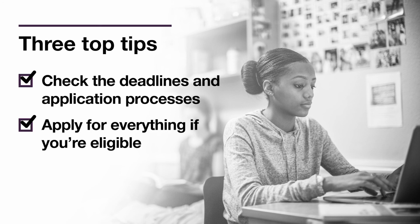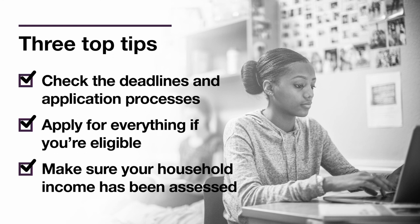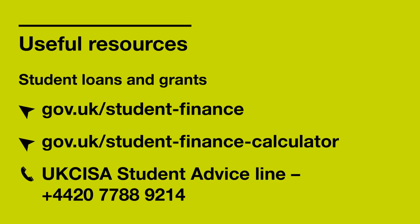You may as well apply for as many different scholarships as you can, as long as you're eligible. There's no reason why you might not receive more than one. As with the maintenance loan, you will need to know about your household income, as many scholarships are means tested. The government has several useful online resources with more information about student funding. For international students, the UK Council for International Student Affairs has an advice line you can call for further support.